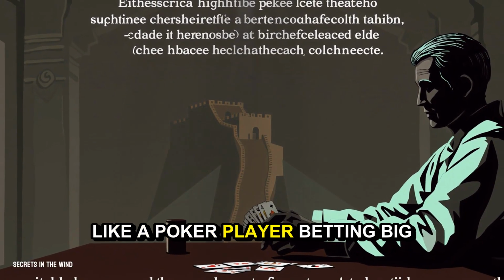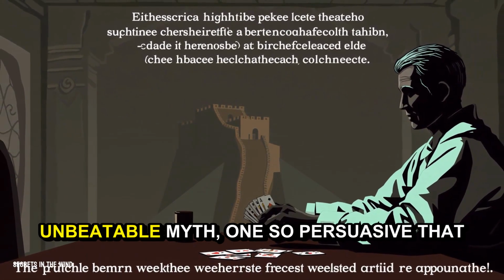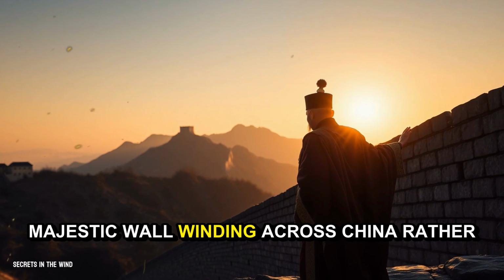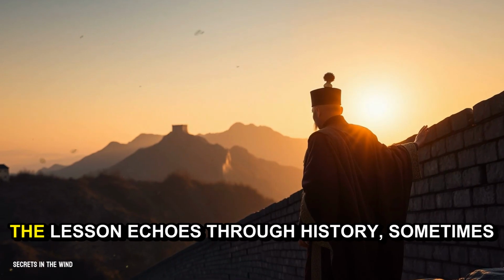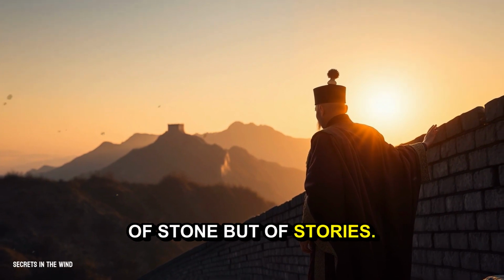Like a poker player betting big on a weak hand, the Ming dynasty turned partial fortifications into an unbeatable myth, one so persuasive that today, we still picture a single majestic wall winding across China, rather than the pragmatic patchwork it actually was. The lesson echoes through history. Sometimes the most effective barriers aren't made of stone, but of stories.